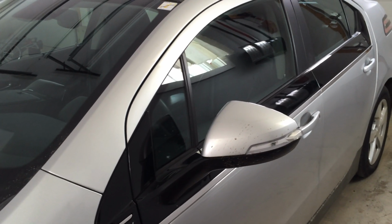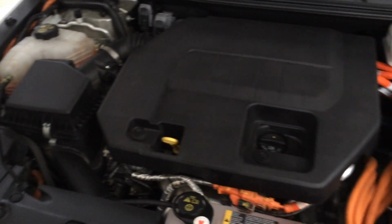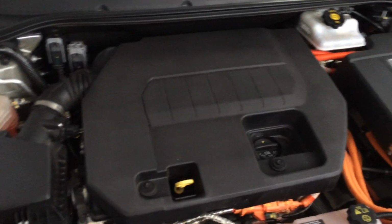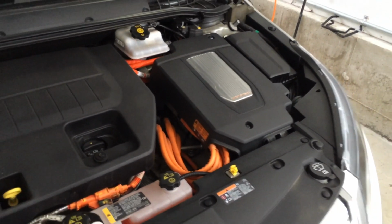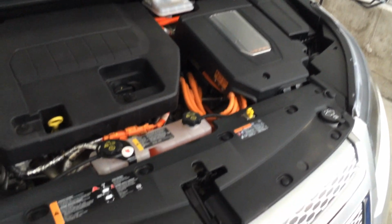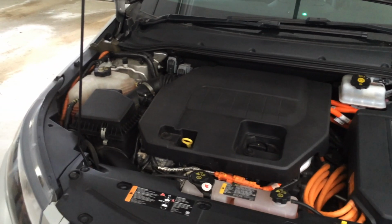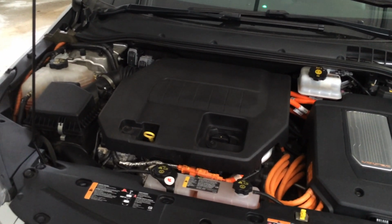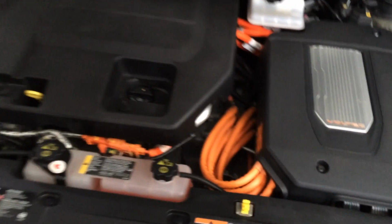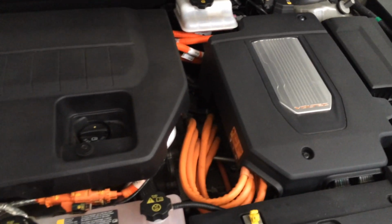We're going to pop the hood and take a look inside there. All right, well, you can see how clean this car stays, not using that gas engine all that often. There it is, that's the gas generator. There is the inverter for the electric motor. The actual motor that drives the car is underneath it. But as you can see, there's not a lot of room here at all, mainly because you essentially have two drivetrains, or at least two engines in there. And then you can see all the high voltage cables that run the electricity from the battery in the back over to the electric motor.